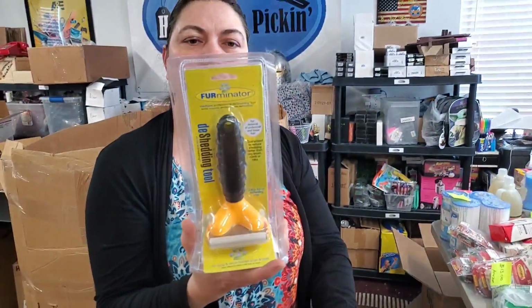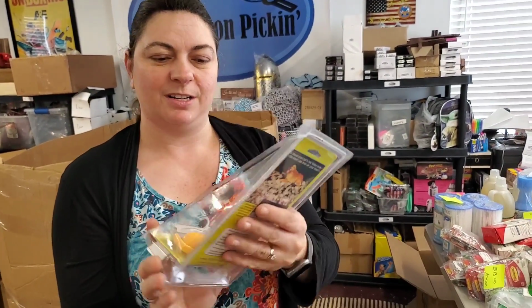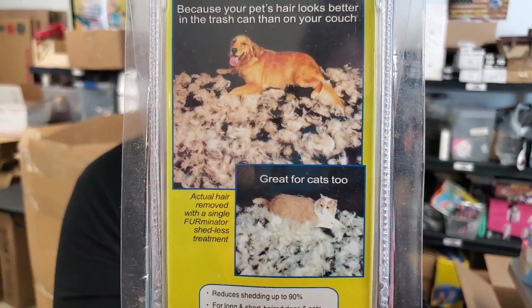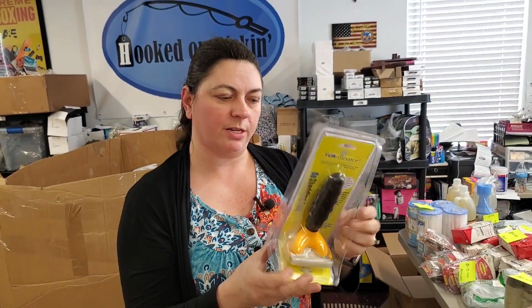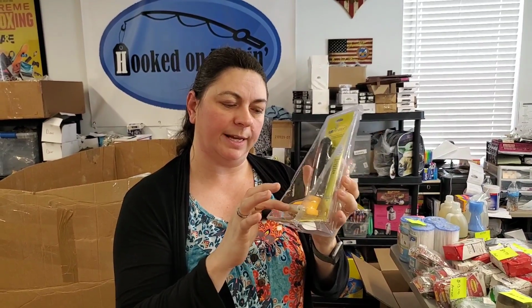What is this? Because your pet's hair looks better in the trash can than on your couch. It's a de-shedding tool. Right. For removal of undercoat and loose hair. I'm glad it's that. I was getting concerned there. Yeah, it's a shedding tool. So it's got a little scraper, like a little blade here, and you just, yeah.